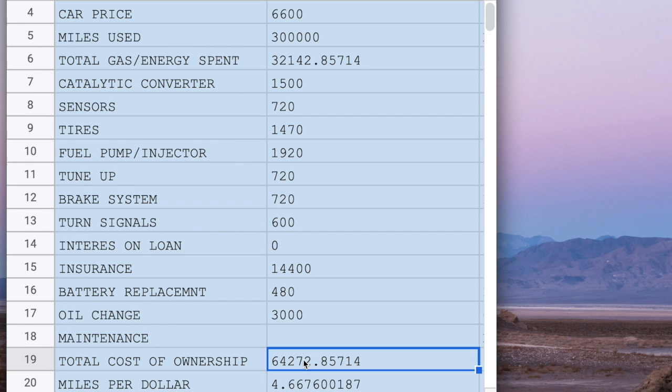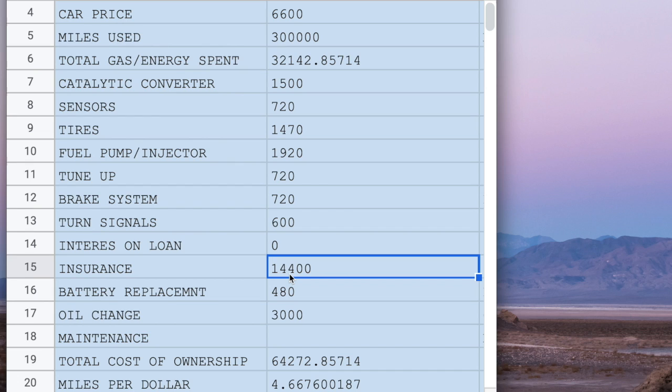And let's look at the insurance. Insurance would cost me $14,000. I think that might be wrong, actually. So $50 times 288 months. Yep, that's correct. Oh, wow. That's pretty good.